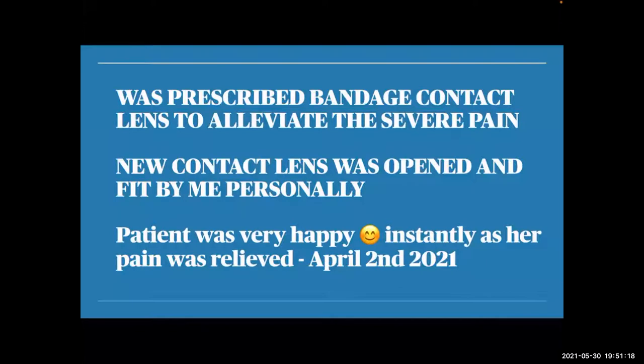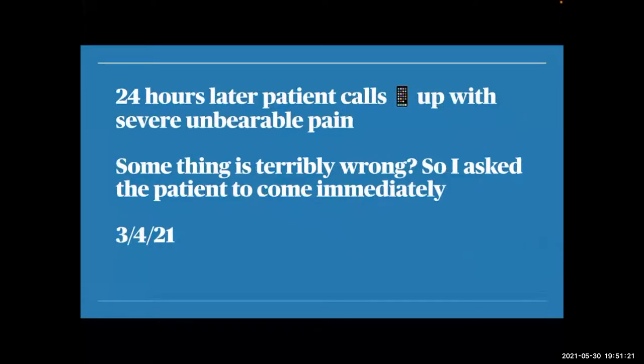The patient went home. Now, 24 hours later, the next day morning, the patient calls me up with severe, unbearable pain in the eye in which the contact lens was put. So I was asking myself, what's happening? Initially, I thought that the contact lens must have fallen off, and that is the reason why this patient is having pain again. So I asked the patient to come immediately to my practice.